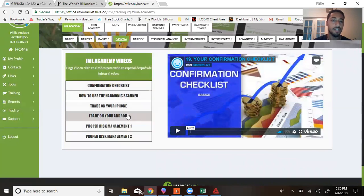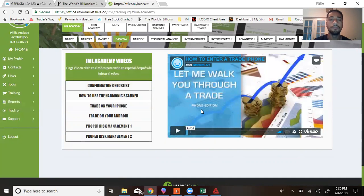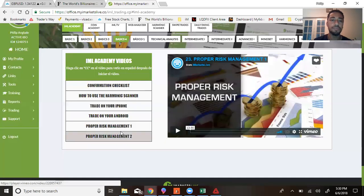What I would definitely suggest is, if you have an iPhone, go to where it says trade on your iPhone. If you have an Android, trade on your Android. And then also proper risk management. I go over this in session number 1 in great detail.